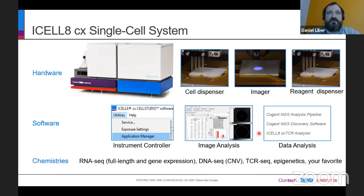As part of the system, we also have multiple chemistries and applications that can be performed on the system, from RNA analysis, DNA analysis, T-cell receptor, epigenetics. And as I mentioned before, the system is open, so it gives our users the opportunity to develop and transfer into the system their own chemistries.